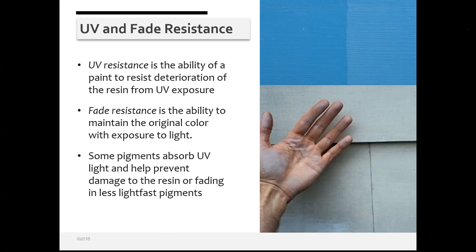So fade resistance is something we need to look at, the type of pigments and colors that you're choosing, to help minimize where that's going to happen. But what you can say, when we go back to the advanced waterborne colorants, with that new technology, we are seeing much better overall fade resistance and lasting color in a lot of these areas.